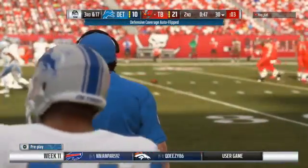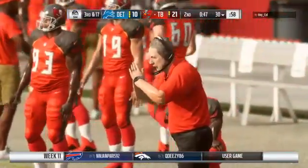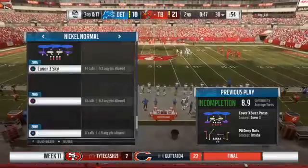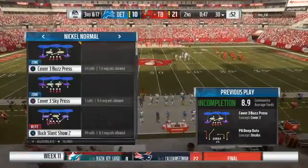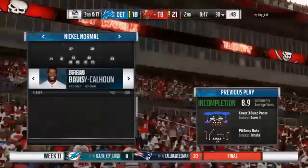The Bucs on 3rd down. A perfect 3 for 3 as they look to keep that streak going. This is 3rd and 17. And now with the play clock almost to 0, Dirk Cutter's going to burn a timeout. As the clock's going to stop with 47 seconds to go in half number 1.